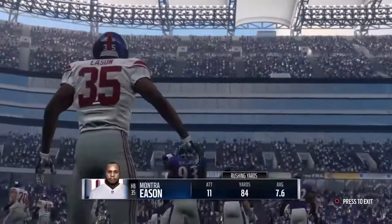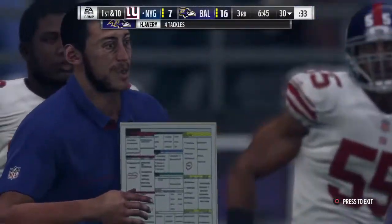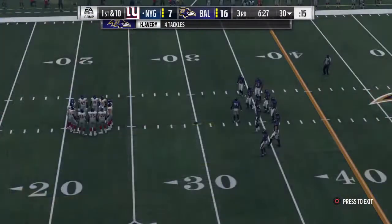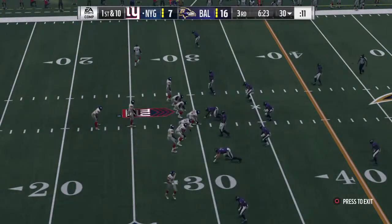It's nice every now and then in this game not to see people overthink it. Just hand it to the old reliable guy. Let him pick up the first down. And a new set of downs here after picking up the first on the ground.